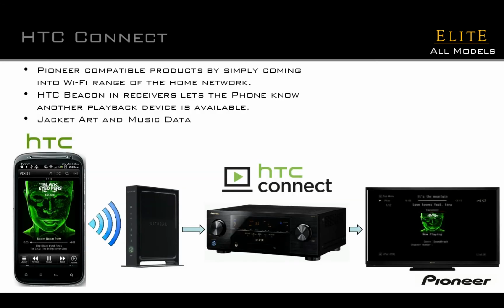Well, what about the Android market? Pioneer has an exclusive relationship for a year with HTC. HTC is a really, really big name in the Android industry. They are one of the leading cell phone manufacturers, not just for Android, but for Windows phones as well. And in the consumer market, they are second only to Apple for customer satisfaction. That's a huge feather in their cap.